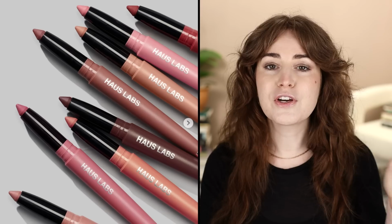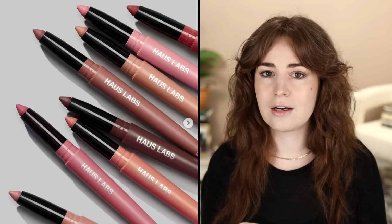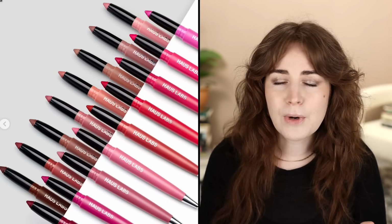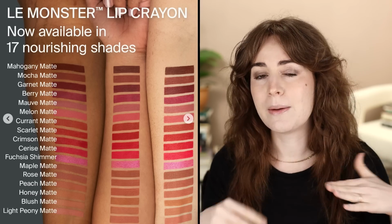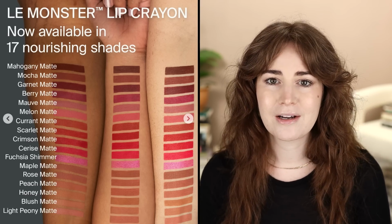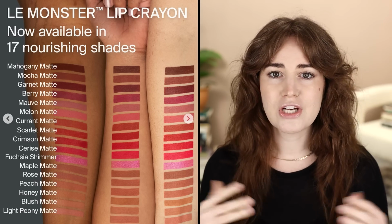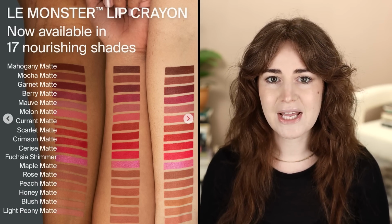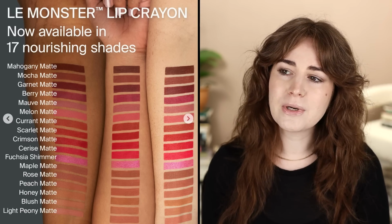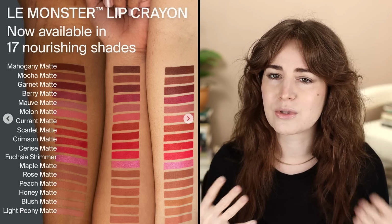So from here, first up, there is a shade extension of the Le Monster crayon, the lip crayon from HAUS Labs. And this is the kind of thing that I wouldn't ordinarily talk about in New Makeup Hot Takes, because it's just a random product from a random brand, and it's just a shade extension of it. But when I reviewed HAUS Labs, I distinctly remember really loving this product. But I also distinctly remember that the shade range didn't include very many neutrals and shades of nude. And so I ended up choosing, I think, a red. And I remember either saying exactly this out loud or something like this.